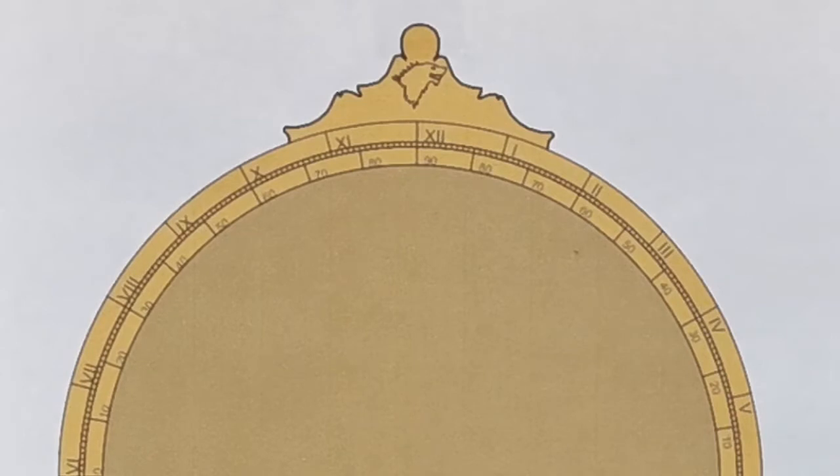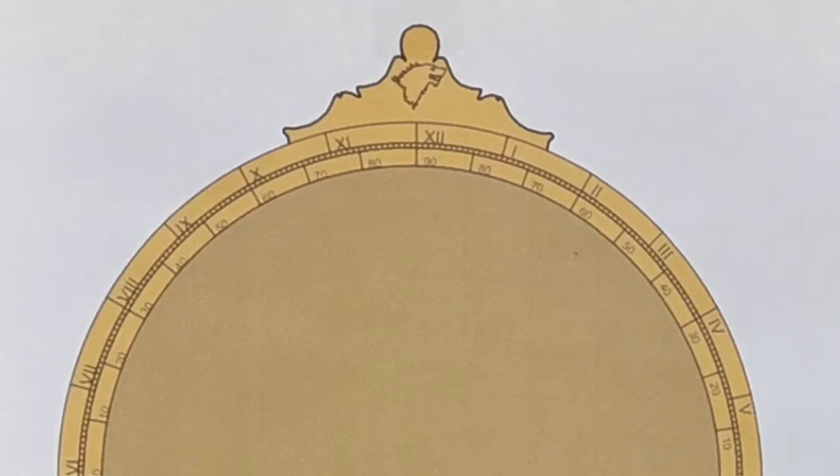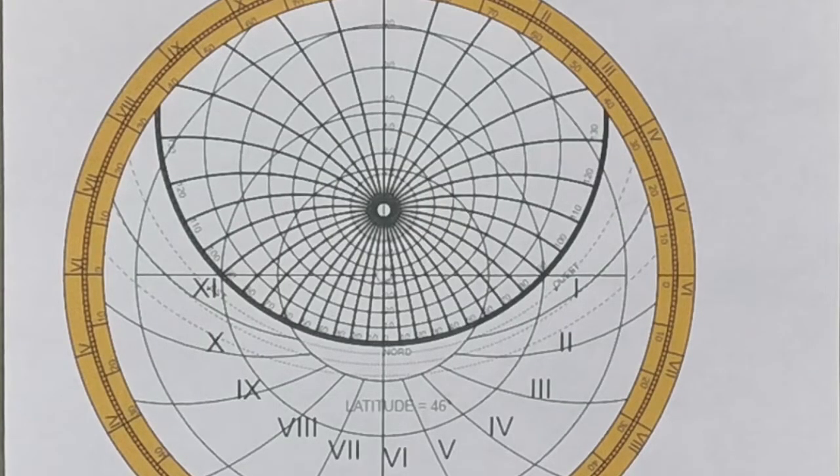If we turn it over, this is the front. This consists of a throne, which is the circle around the outside, and the hanging piece at the top. The blank piece in the middle is called the mater. Into this goes the tympanium. That's the bit with all the circles on.